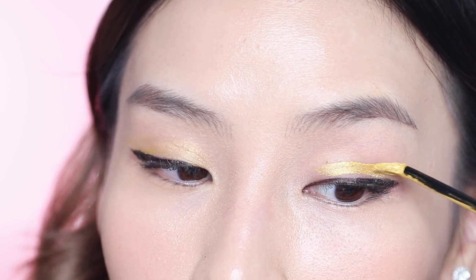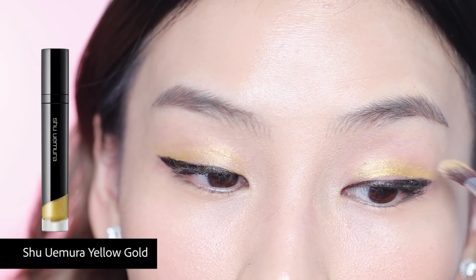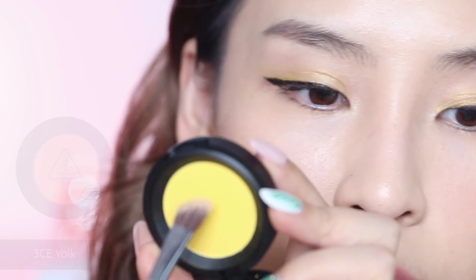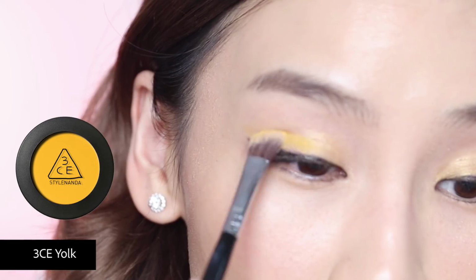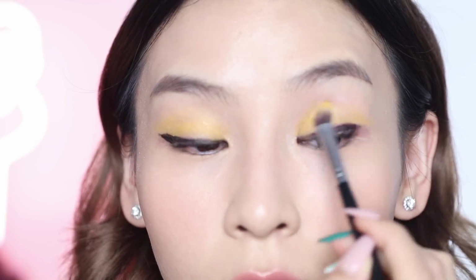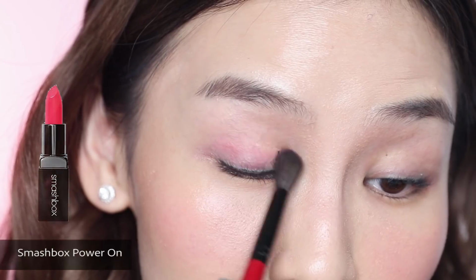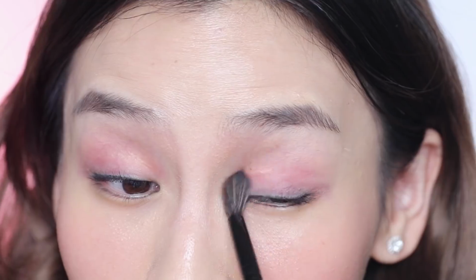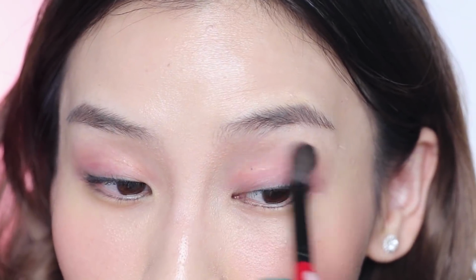To make the yellow shade more vibrant, I like to blend a cream base first over my lid. This is the Shu Uemura eye foil in yellow gold. Once that's blended, I'll apply a yellow eyeshadow on top. This just helps to intensify the yellow shade. Now, if you don't own many bright colored eyeshadows, don't worry, because you can always use a lipstick to create a wash over your eyes. I find that matte lipsticks work best as they're more vibrant and they have better staying power.